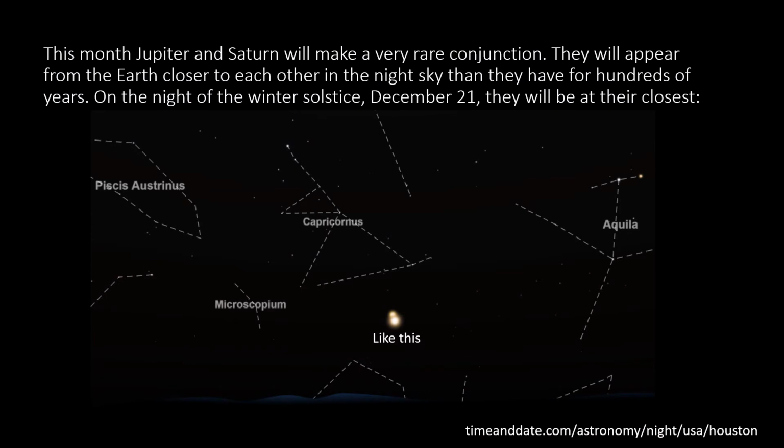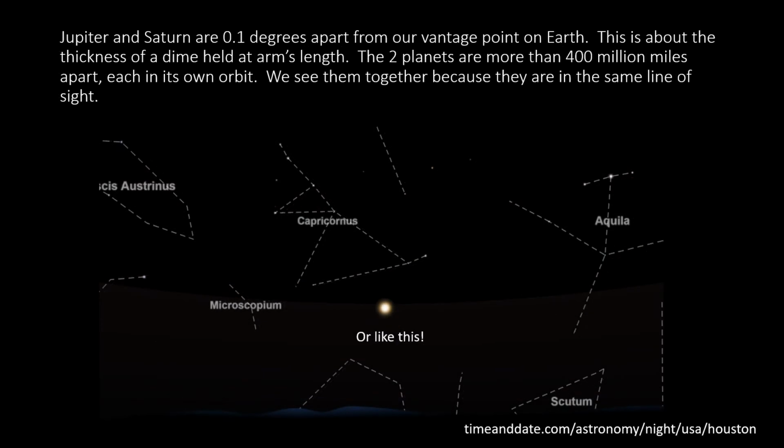This month, Jupiter and Saturn will make a very rare conjunction. They will appear from the Earth closer to each other in the night sky than they have for hundreds of years. On the night of the winter solstice, December 21st, they will look to be at their closest, like this, or the planets may be so close together in our line of sight that they may look like a single star, like this.